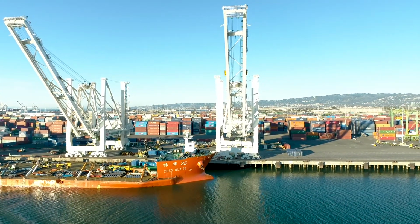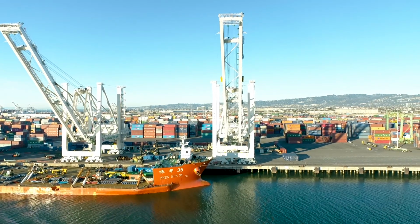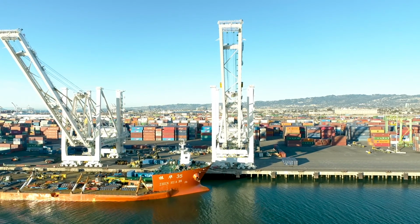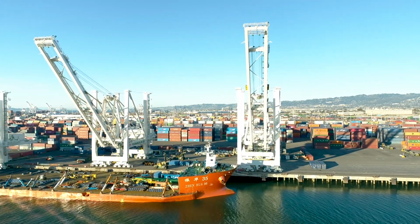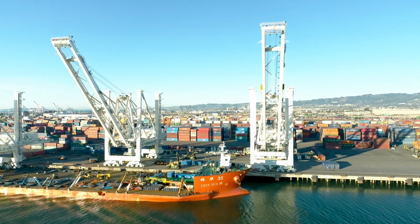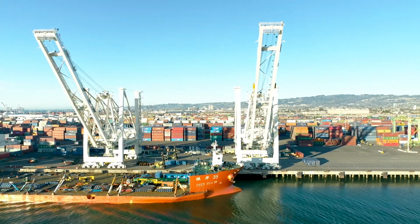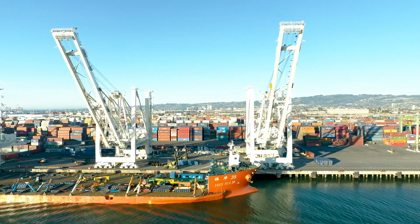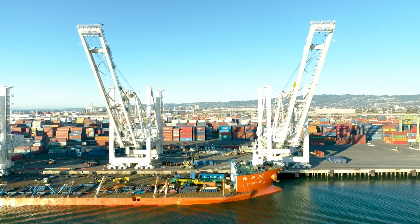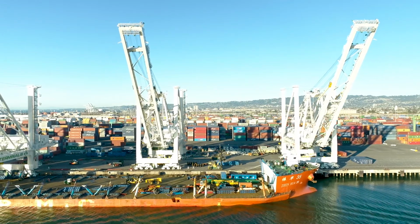The A-frames on the other cranes that are here at SSA are 200 feet high, and I think they raised those at some point. I'm not sure, but these are 300, the biggest ones in the world. I didn't get the video of them coming under the Bay Bridge, which was unfortunate because I had to work. I have a real job, but they are unloading them here at SSA, and I figured I'd fly across the water here and get some really cool footage of this.